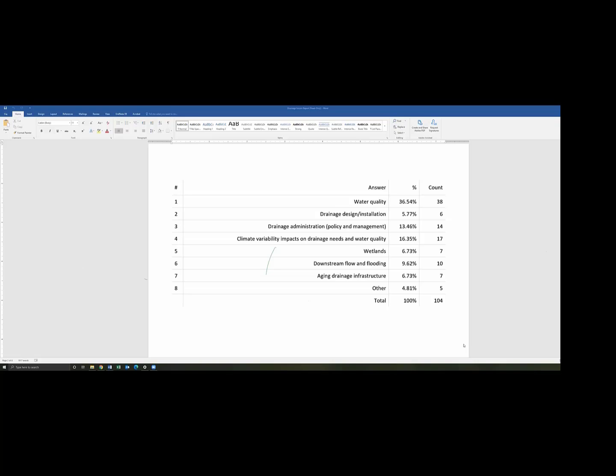I'll put a little plug in as well. I'm not sure Emily's still on, but Emily Zimmerman, among others at Iowa State, ARS and other universities, has been working a lot on the agricultural conservation planning framework, which would identify locations in watersheds where these practices are best suited, where we might get the greatest bang for the buck. They're trying to add nutrient reduction and financial assessment tools as part of that.